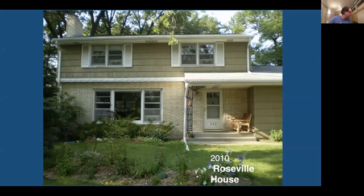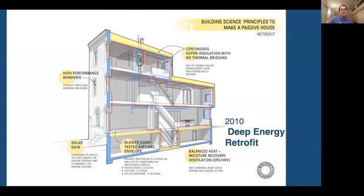2017. We sold the house in May of 2017, and we set out on our journey. And this is an example, which I just found on the internet, of a deep energy retrofit.